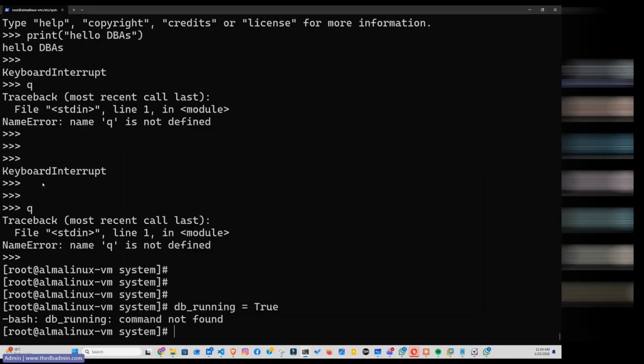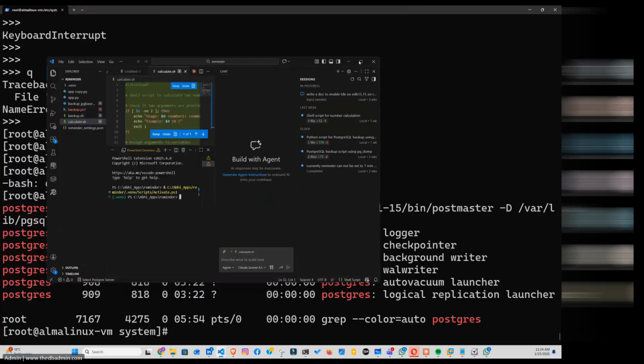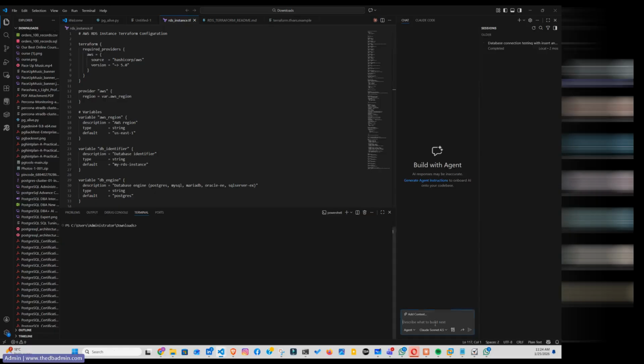In case this is my database server and I want to write a small script just to understand whether the database is running or not, I can go to VS Code here, take a new folder altogether, and go to downloads. Let's say this is my server where PostgreSQL is running, just write a Python script to check the PostgreSQL running status.